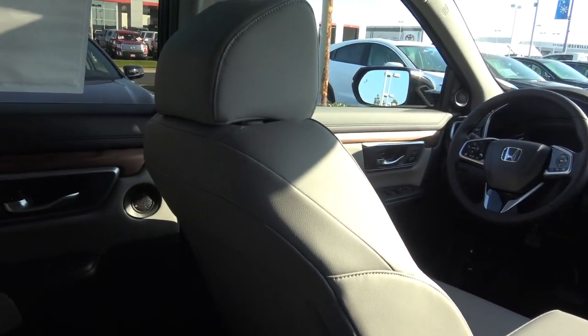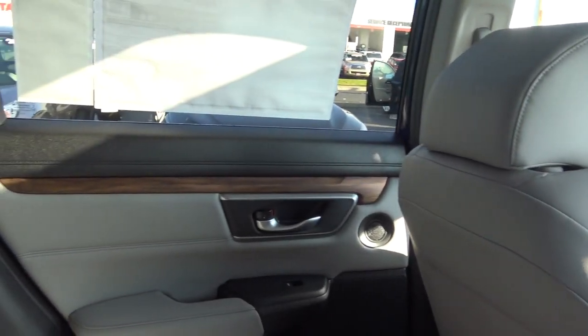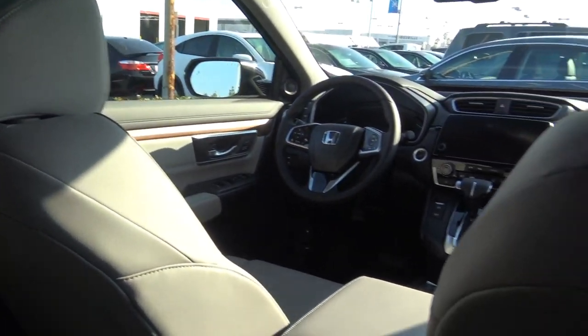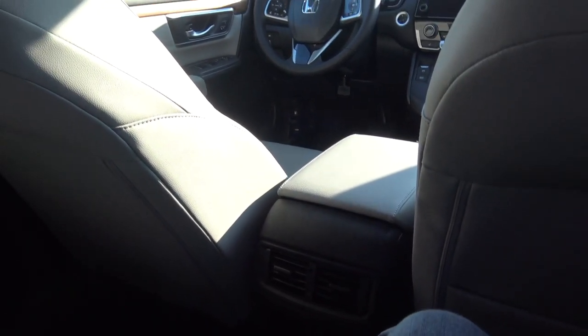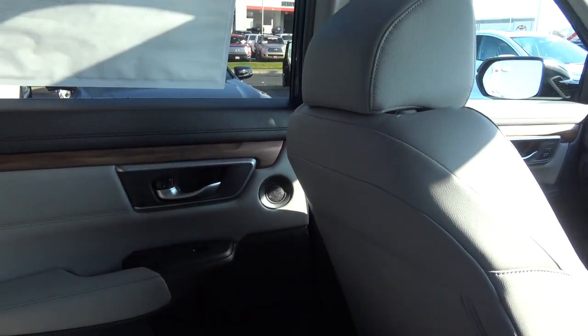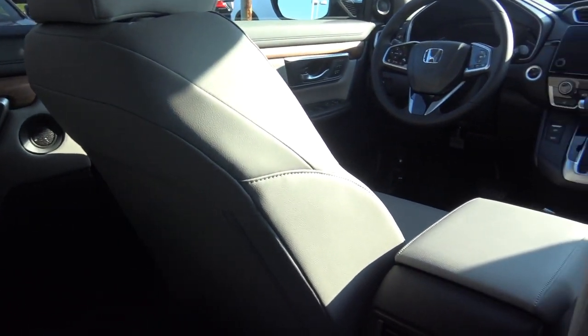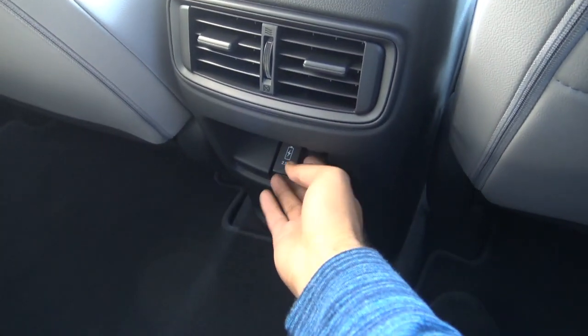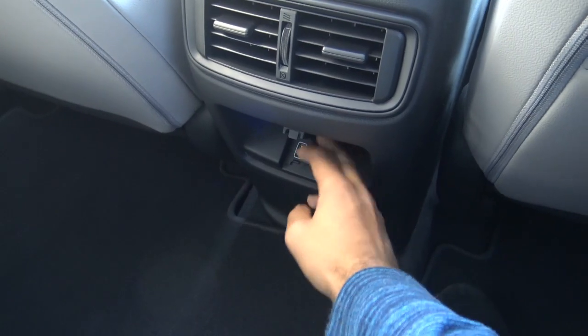Now, one of the key areas where the CR-V really stands out in the compact crossover class is certainly in its interior space. I mean, there's just plenty of rear seat legroom and plenty of headroom back here too. Really a whole lot of legroom though. And that's where the CR-V really stands out. I mean, this vehicle pretty much has more rear seat legroom than a mid-size SUV like a Toyota 4Runner or a Jeep Grand Cherokee. You have rear air vents back here and 2 USB charging ports for the family.